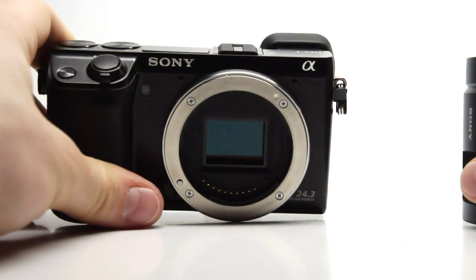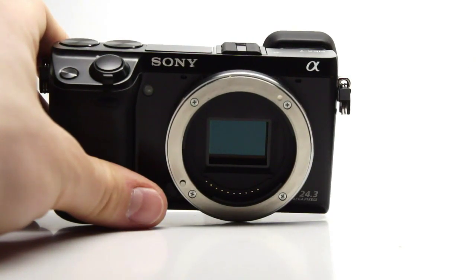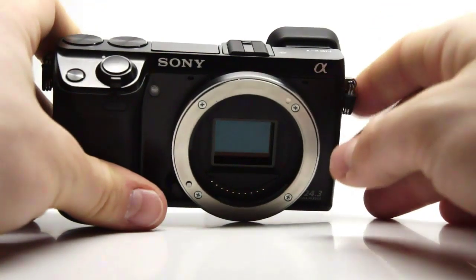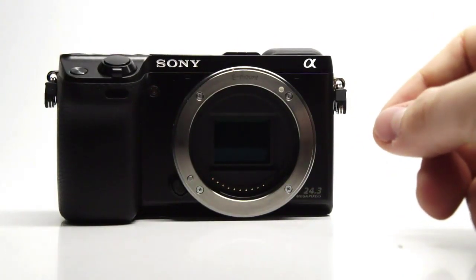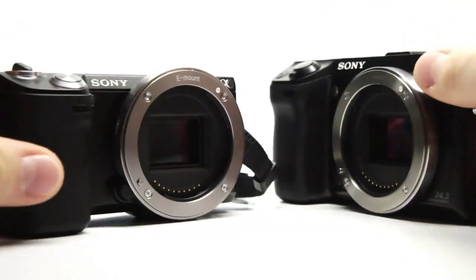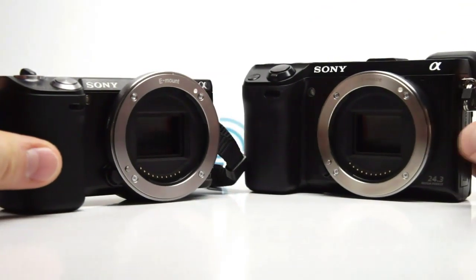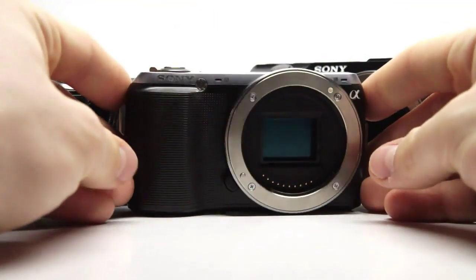It is larger than Micro Four Thirds, but smaller than a full-frame sensor that you'll find in cameras like the Nikon D700 and the Canon 5D Mark II. And so I'm going to pull over some other Sony cameras, some other NEX cameras, to demonstrate the size. Over here on the left we have the Sony NEX-5N, and then up front here is the NEX-C3.